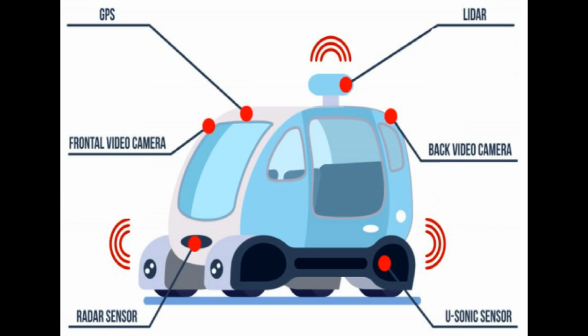And there you have it, the inside scoop on how the IIHS tests front crash prevention systems.